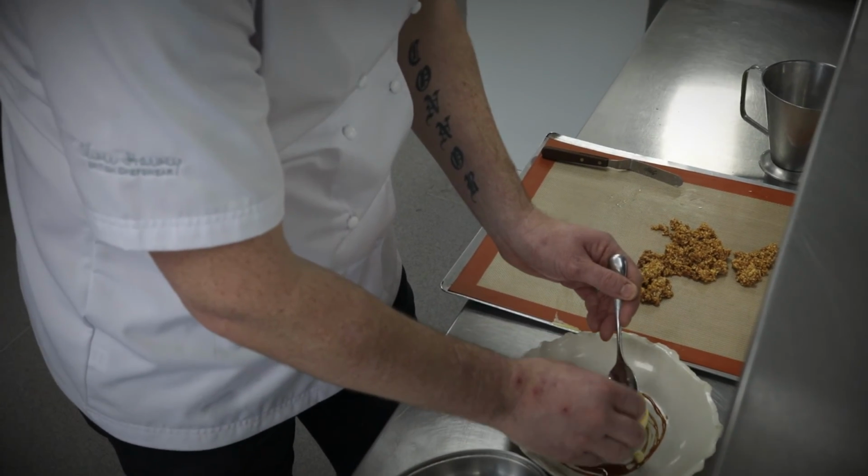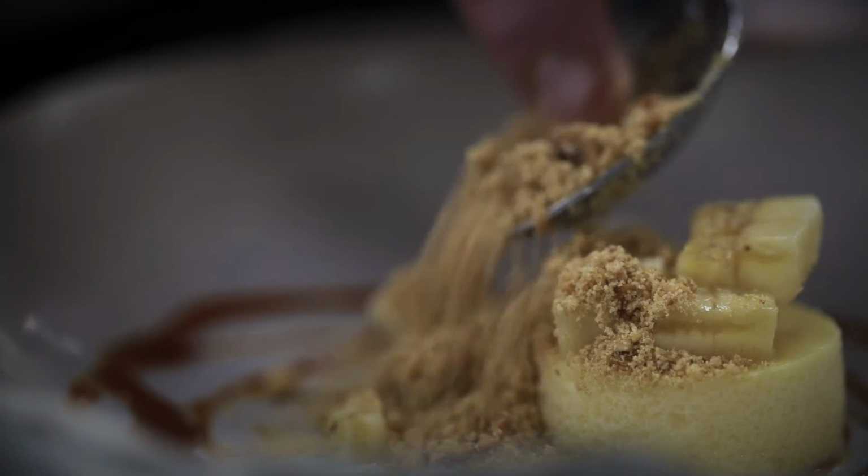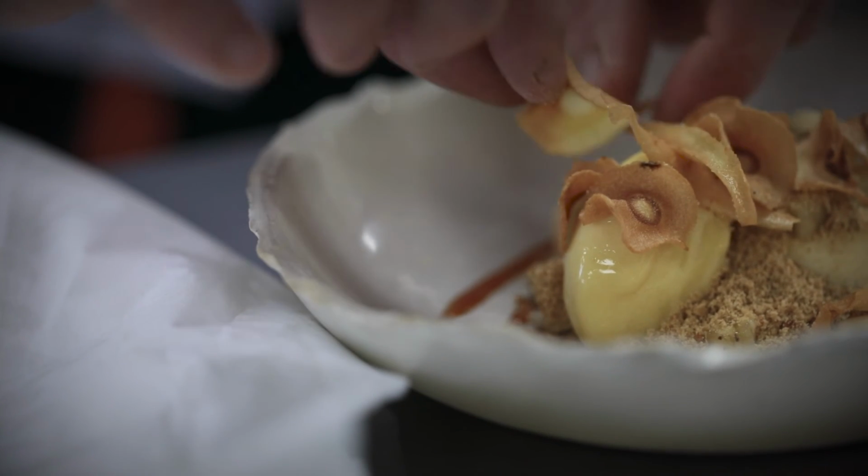And then next we're going to add a little bit of the crumb just on the top so it cascades down the side. So it's very neat but rustic style. Followed by the banana passion sorbet just on the side. And then cover it with lots of fresh parsnip crisps which we've added earlier.